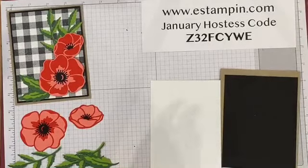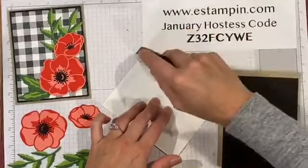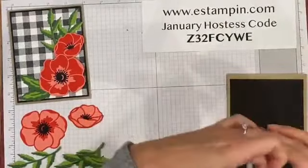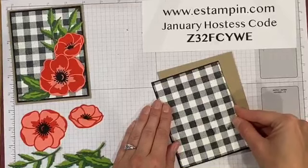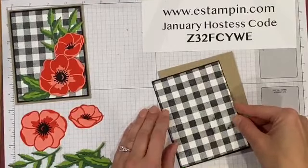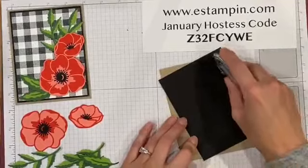Once I find my adhesive. So I've got my adhesive here. I'm just going to layer this on. I made it pretty tight. Okay, and then this is just going to get layered on here.